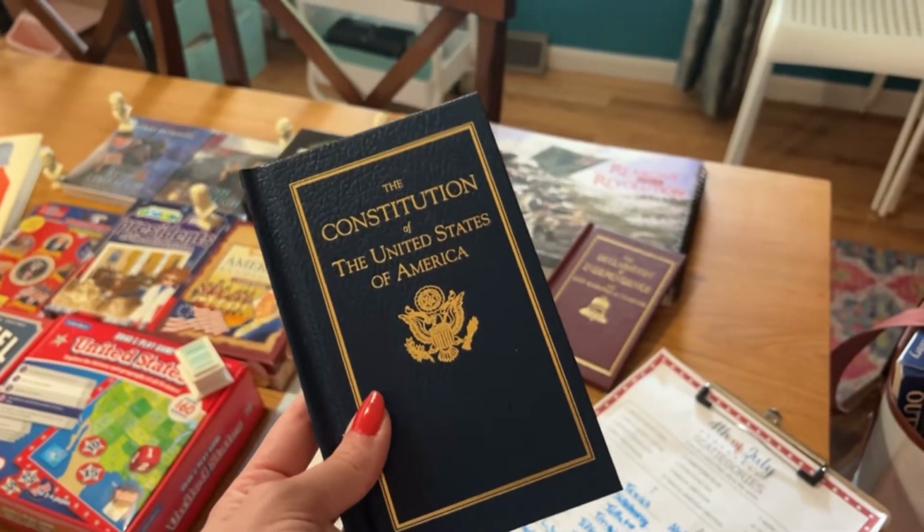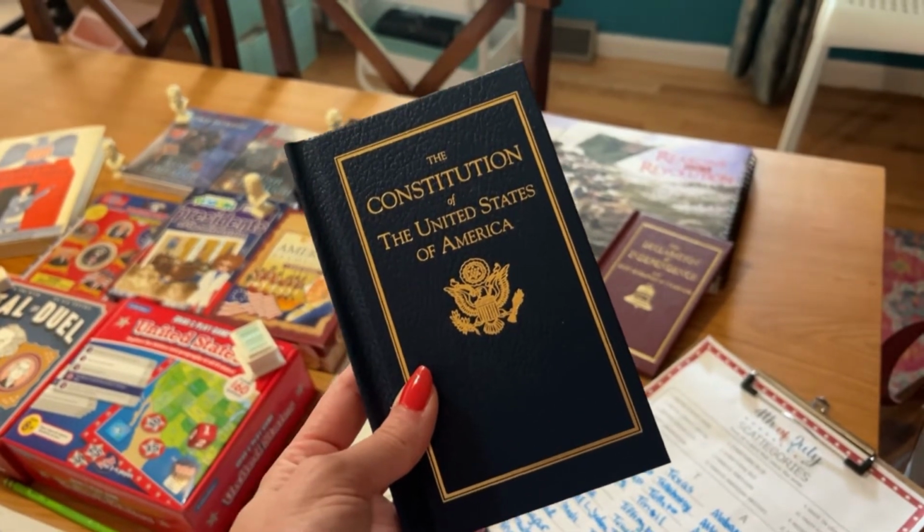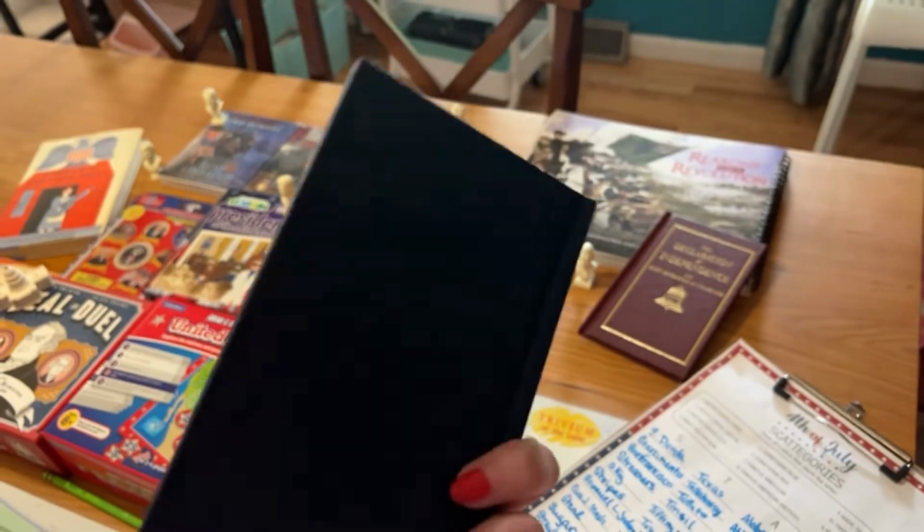That was a lot of fun. I tried to see how far into the actual Constitution I could get continuing on the melody. And whew, Constitution's pretty long.